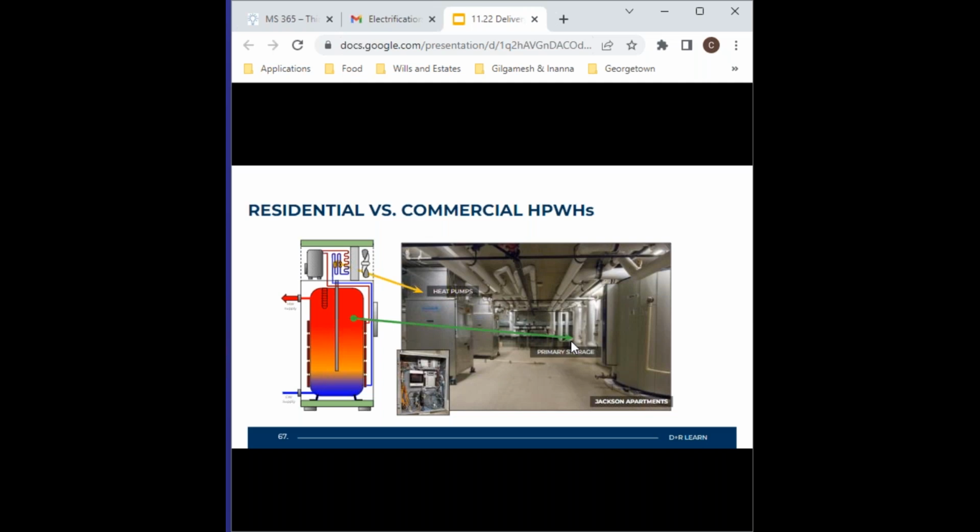And then we have the temperature maintenance system. Then we also have the controls here. They're on the front of the unitary system, and in the Jackson Apartments they're in this little call out box outlined in purple. Okay, and we're going to take a look at this now.